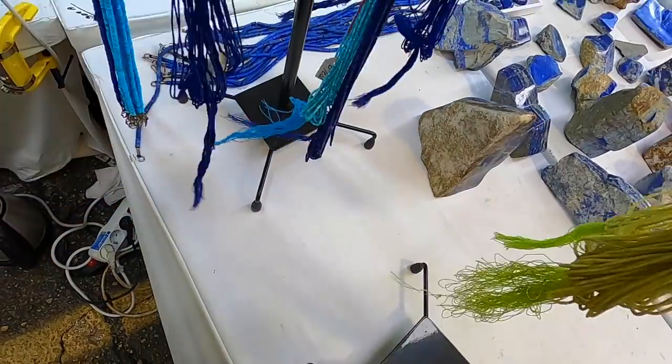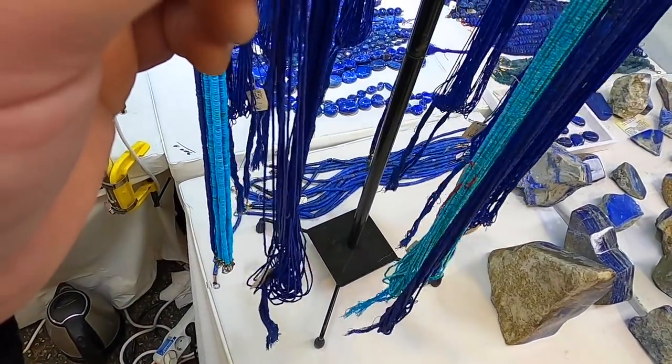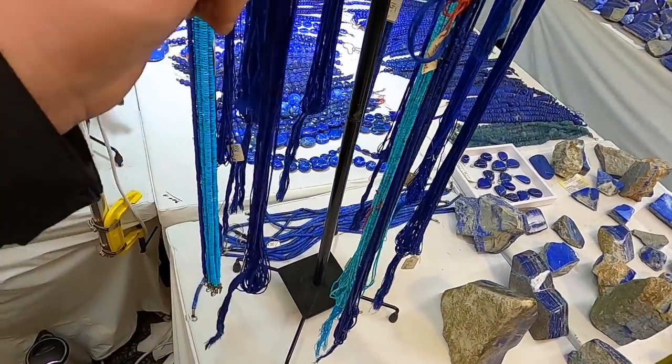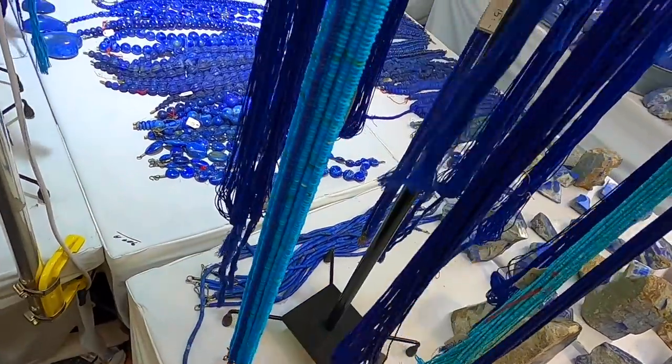$8 each. There's how many here? 2, 4, 6, 8, 10, 12. Let's call it 15 strands. I'm sure it'd give you the whole thing for 80. Awesome.